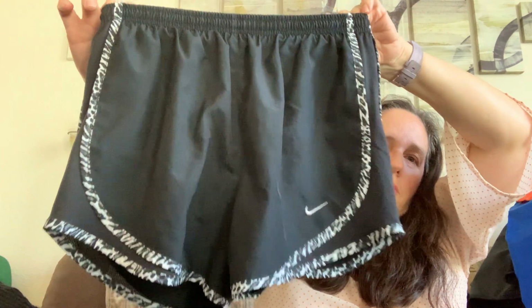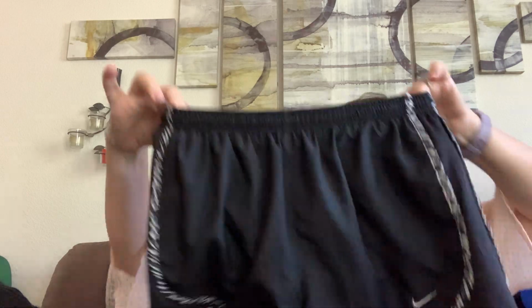Just have a couple more, you guys. Hi, Jewel. Only a couple more. Okay, so I found a pair of Nike running shorts too. They do have the liner inside them and they're in really great shape. They are a size small, just basic black with that little trimming around them. So those three pairs of shorts is all I was able to find there.